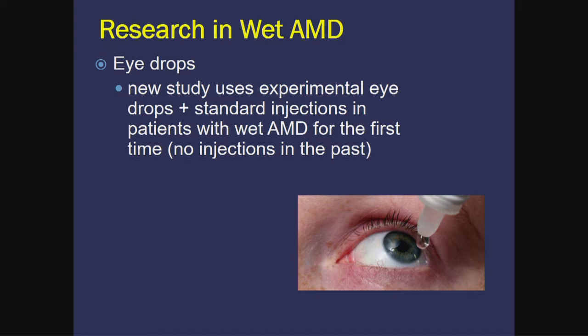Patients have to have new wet macular degeneration. So for many of you, this would not be an option right now. Again, this is an experimental drug. It's only for the patient that came in that's never had an injection. The wet macular degeneration just came about. It's possible to consider this investigational research where patients would get a drop and an injection.